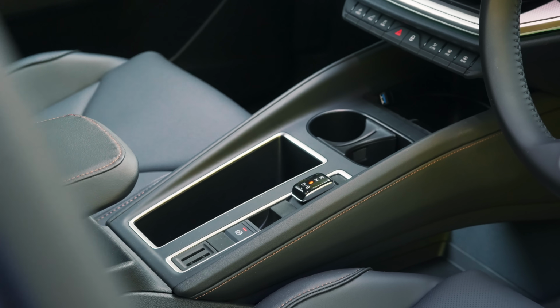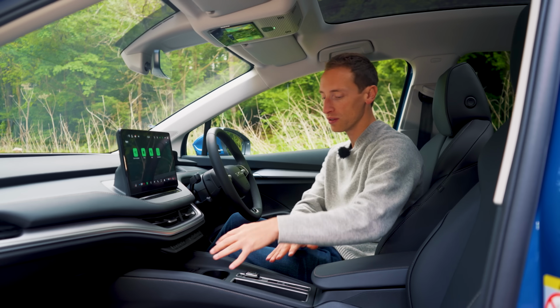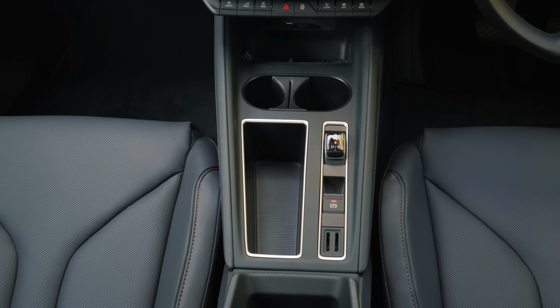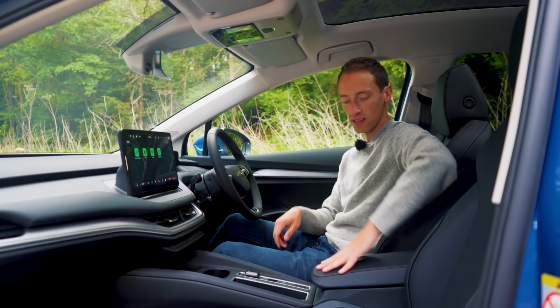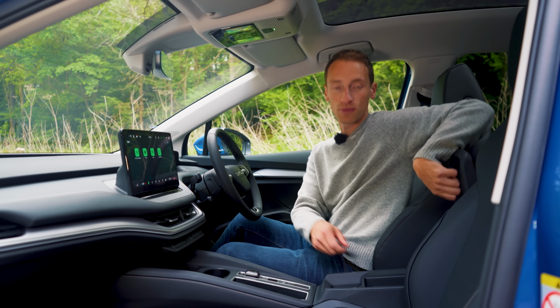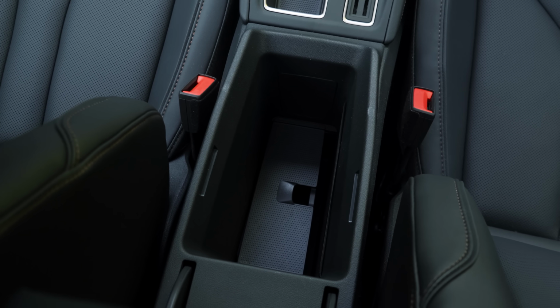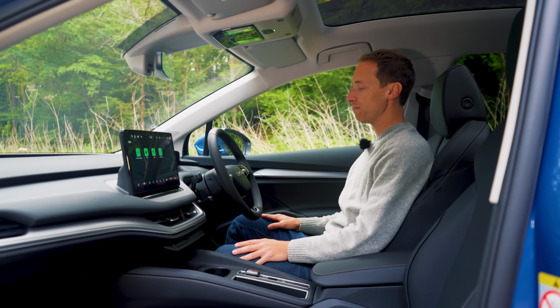But another area where the Enyaq is very strong inside is the storage options that are available, because you've got this big center console here with loads of different cubbies and cup holders, and you've got this whole extra section below it, as well as big carpeted door bins. This nice central armrest lifts up to reveal loads of storage below it with all these removable trays and things like that. So lots of things to like in this interior still, just like before.